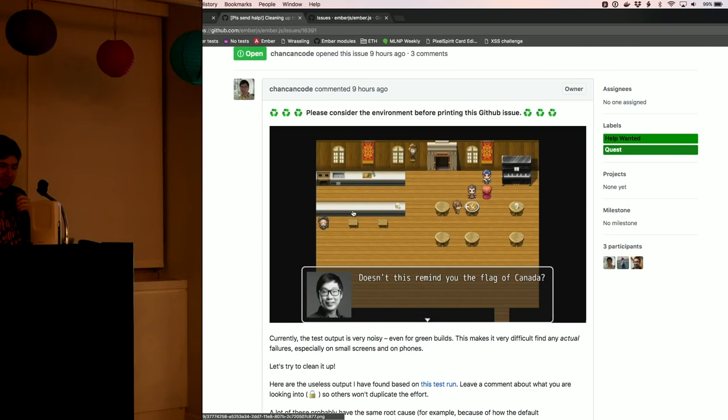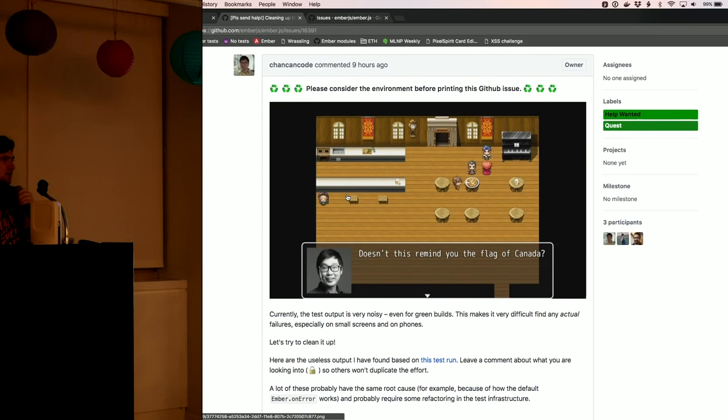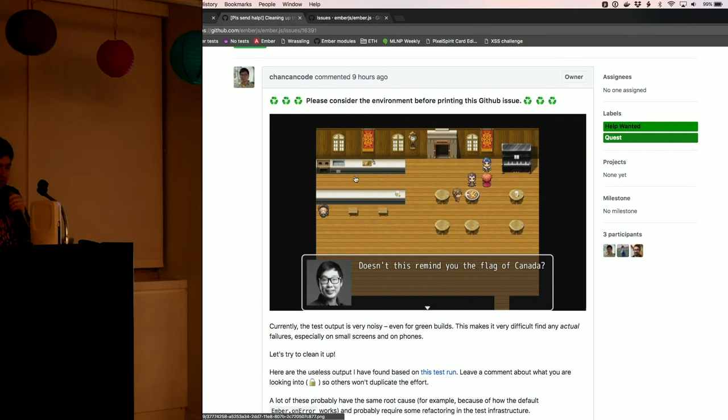by the way, if you didn't see Miguel Cambra's talk at EmberConf last year, he made an RPG about contextual components. Really good.